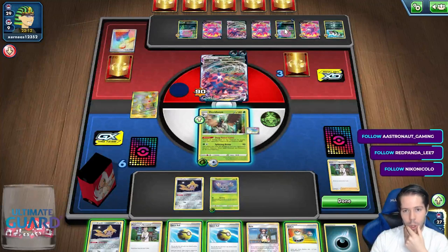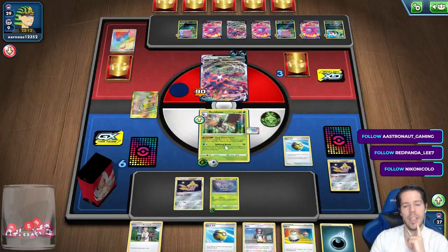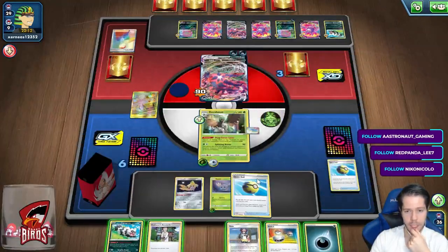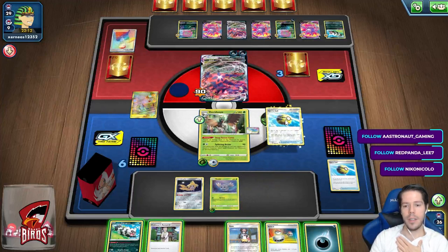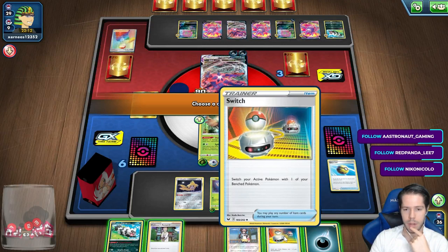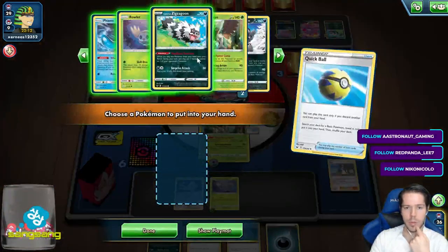Okay, so I have knockout on a Spiritomb. I definitely think I should go for that. Right, eliminating a Spiritomb is definitely part of the plan here. I'll get rid of the switch. No, actually, I'm gonna get rid of the Rosa. I don't think I'll be needing Rosa.